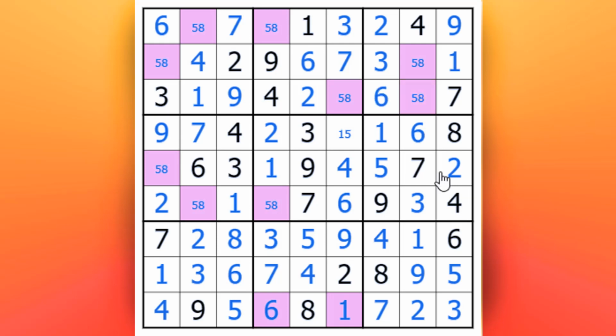Anyway, let's continue to the bitter end. The 1 here means we can get rid of the 1 there. Making that a 5. That becoming a 5 means this is an 8. Okay, that becomes an 8. And that 8 makes that one a 5. That one becomes an 8. 5, 8, and 5, and 8, and 5, and 8.